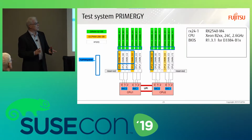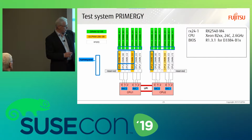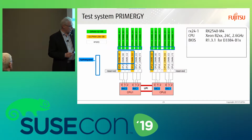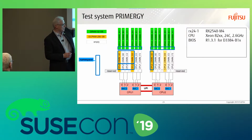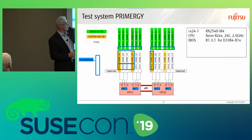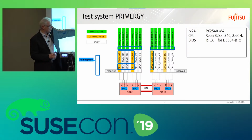So this is the system in more detail which I used. It's a PRIMERGY server, a 2-socket system, so we have the 2 CPUs. And as you can see, each CPU has 2 integrated memory controllers. Each controller has 3 channels, and behind each channel you can put 2 DIMMs in the channel. If you want to put a DCPMM DIMM inside, it has to be put into the slot closest to the CPU. So in both slots you can put DRAMs, but if you want to use a DCPMM, it has to be populated in this slot close to the CPU.